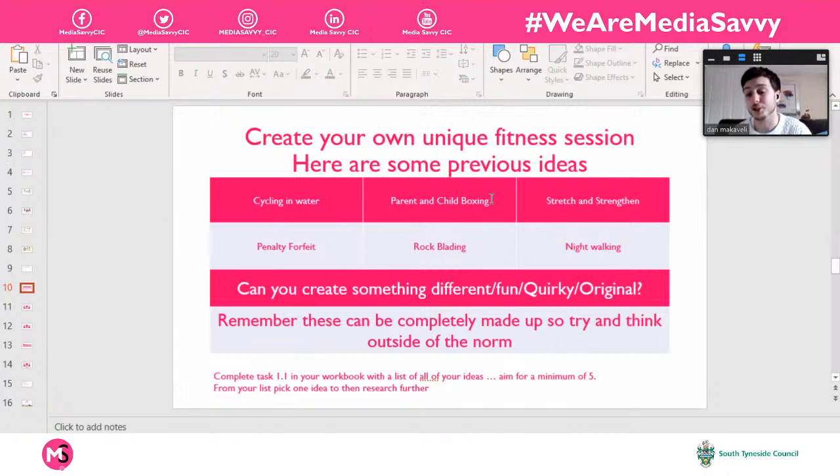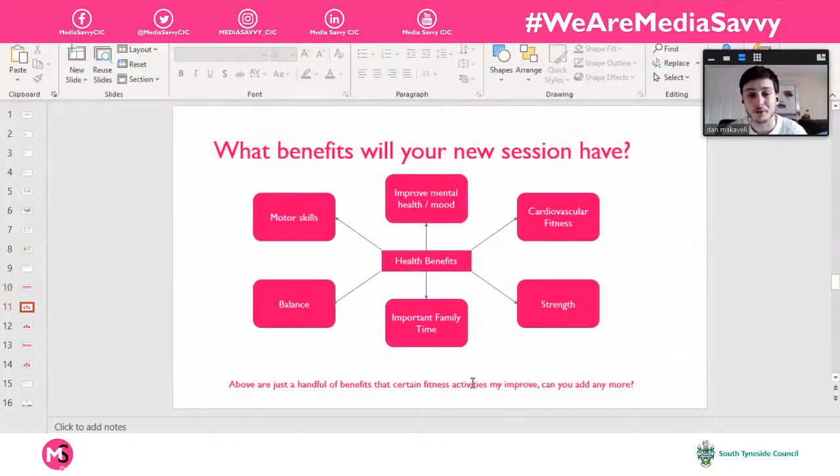From there, you can use today's new workbook to start making a list of your ideas. So for task 1.1 in the workbook, start listing your ideas, aim for a minimum of 5, and then from there, try and narrow it down to 1, and pick one that you can then research a bit further and develop a little bit further as well. So yeah, guys, that's task 1.1. And there's so many different options for what we can do out there.